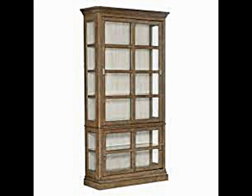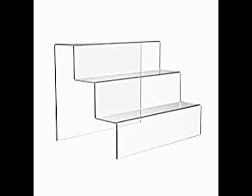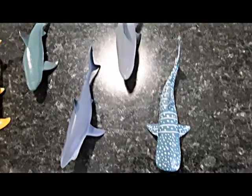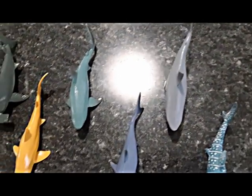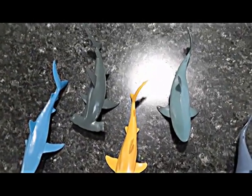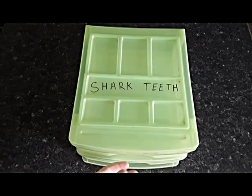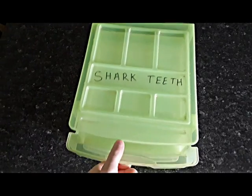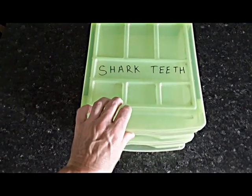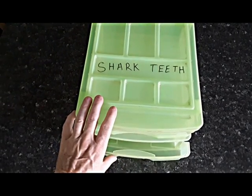If your collection really gets big, you can opt for a lighted glass display cabinet with some acrylic stands and steps to display your specimens. To go further, you can even add some plastic prehistoric shark models for a visualization of the animals that connect to the fossil specimen. A drawer set for your collection is another way if you want to go compact with your specimens. In the end, your display or lack of one is your personal preference.